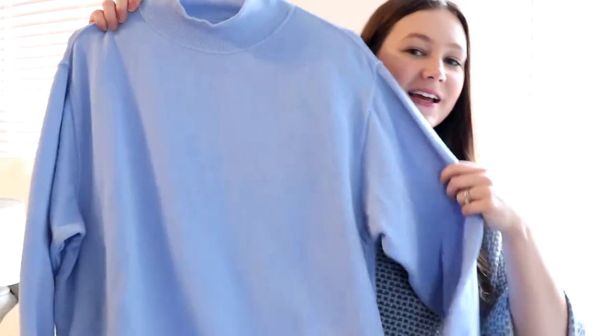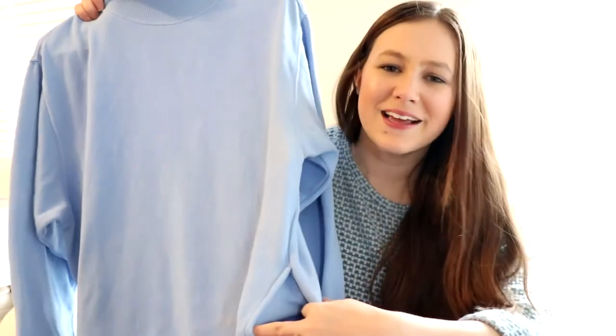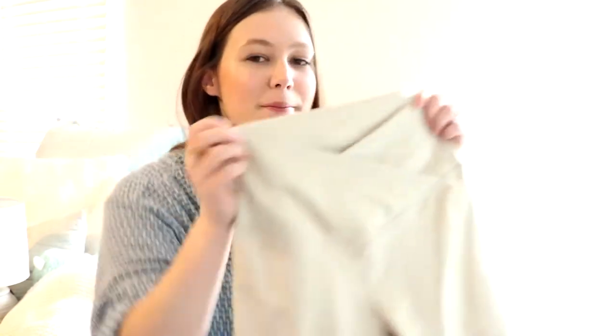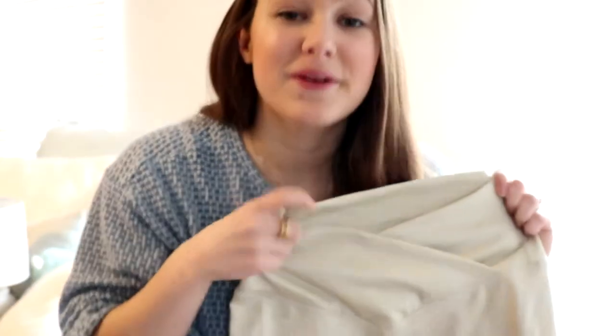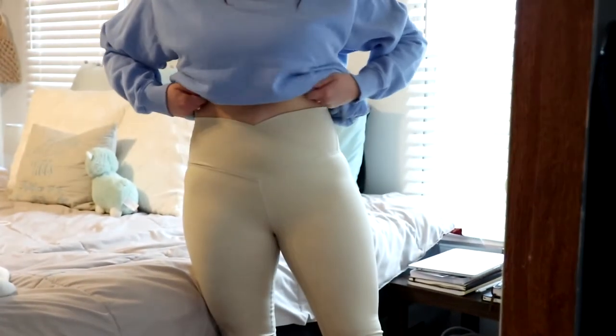Lastly, from Aerie, I got this beautiful sweater, and it's mock neck, and yeah, it's so cute and long, and it's even got pockets in it. So I absolutely love wearing this. And I got these leggings as well. They're a little bit more yellow than I thought they were gonna be, but they'll still be cute and work. They definitely fit really well, where it looks like it's just holding everything in really well.